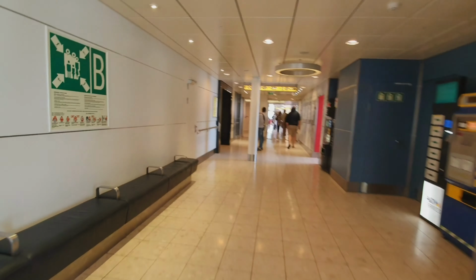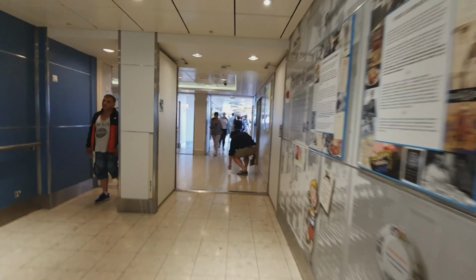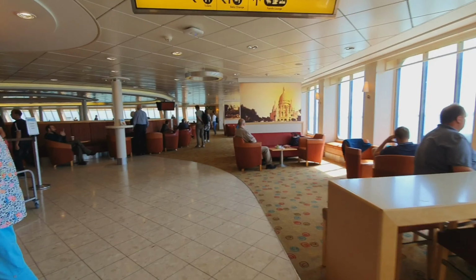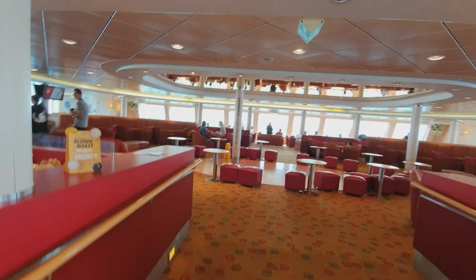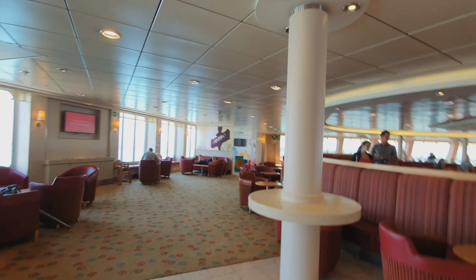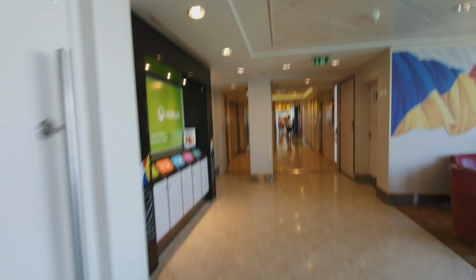And if we keep going, and toilet that way. So through here. All right, there's a food court upstairs. So we'll look at that in a second. Just down here, there's more seating. And that's like another bar with snacks. Like sandwiches, cakes, coffees, and there's places to sit, and you can see out the front window that way. There's like a kid's zone over there. It's not like the biggest ship in the world, but it is big, it's not small. And it's only an hour and a half crossing anyway.